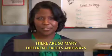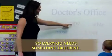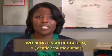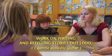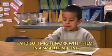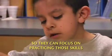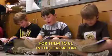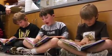There are so many different facets and ways that we can deliver speech therapy at school for different kids. So every kid needs something different. I may work in the classroom with a student working on articulation, and we can read the books they're reading, work on writing, and retelling stories out loud and working on those skills. In some cases, a student needs some extra support, and so I might work with them in a smaller setting, maybe outside of the classroom, so they can focus on practicing those skills as they're first starting out in therapy or if they're having difficulties. And in the end, what we want is for them to be in the classroom practicing those communication skills and being more independent.